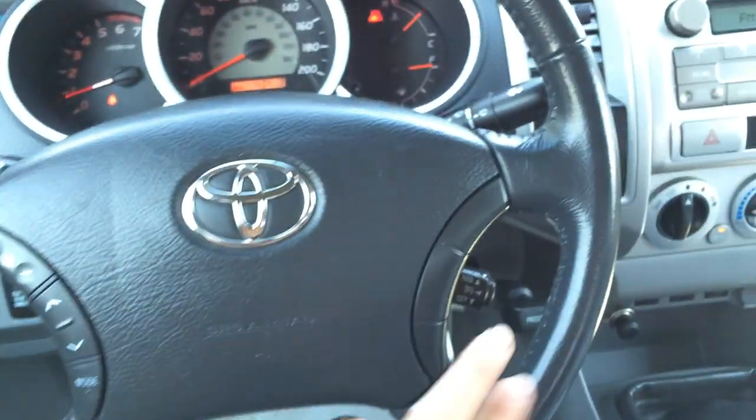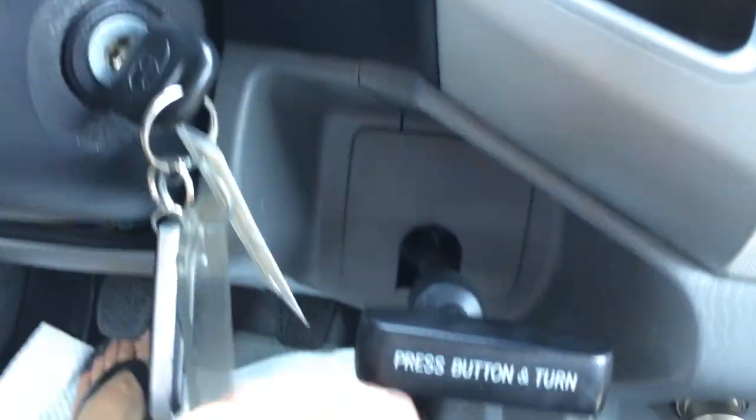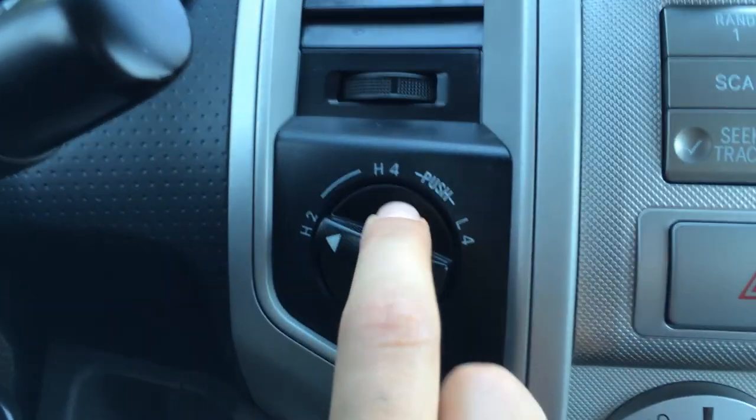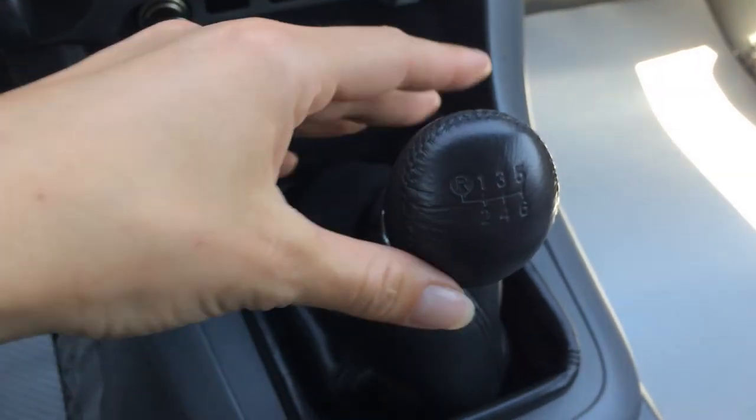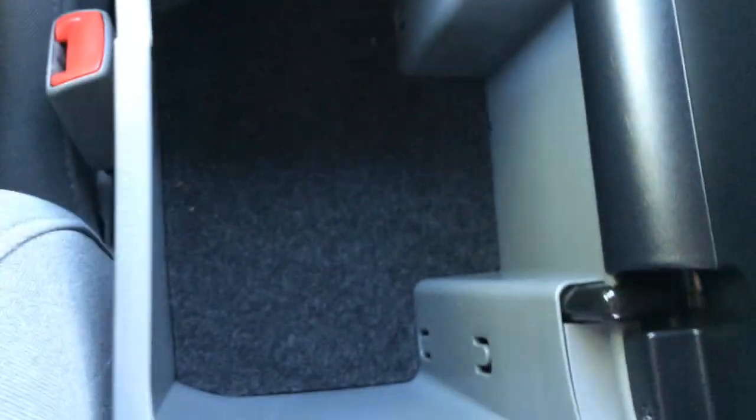Steering wheel has your audio controls and cruise control. You have odometer trip, key ignition, your e-brake. You have two-wheel drive and then four high and low. Leather shift knob, six-speed, like I said. Lighter, auxiliary input, power outlet, storage there, cup holders. Armrest lifts up to the side and you have storage in there.